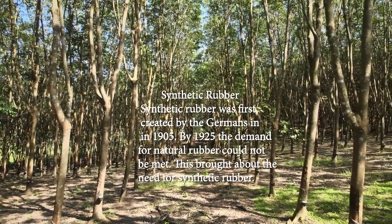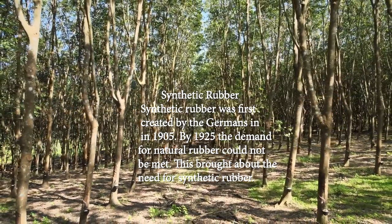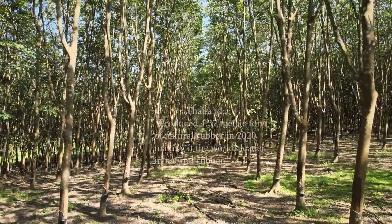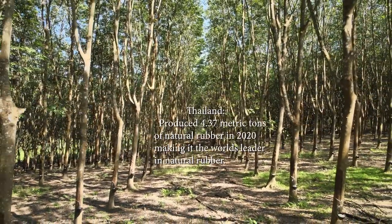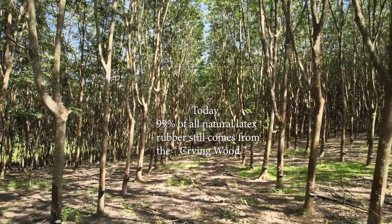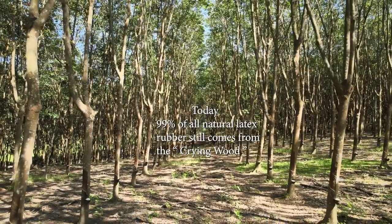Synthetic rubber was first created by the Germans in 1905. By 1925, the demand for natural rubber could not be met. This brought about the need for a synthetic rubber. And still today, 99% of all natural latex rubber comes from the tree known as the crying wood.